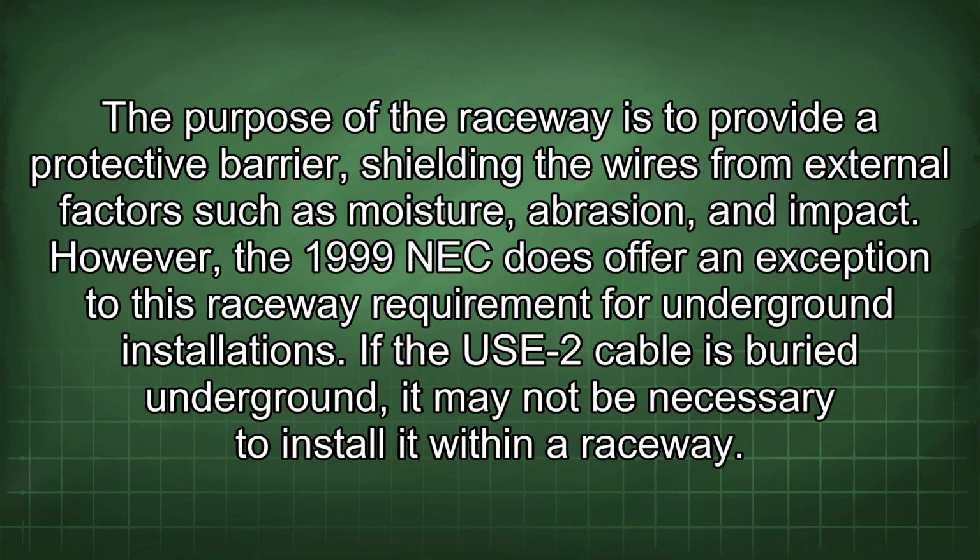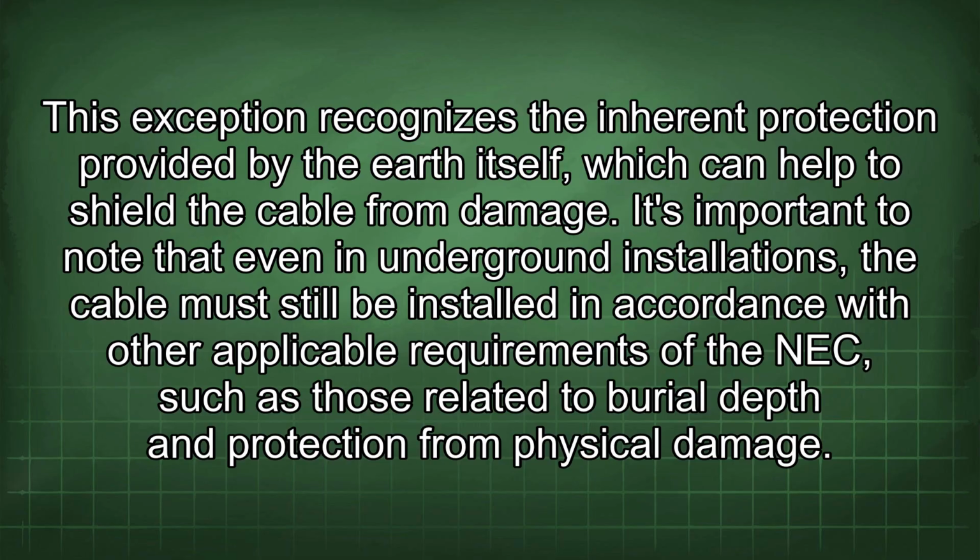However, the 1999 NEC does offer an exception to this raceway requirement for underground installations. If the USE-2 cable is buried underground, it may not be necessary to install it within a raceway. This exception recognizes the inherent protection provided by the earth itself, which can help to shield the cable from damage.